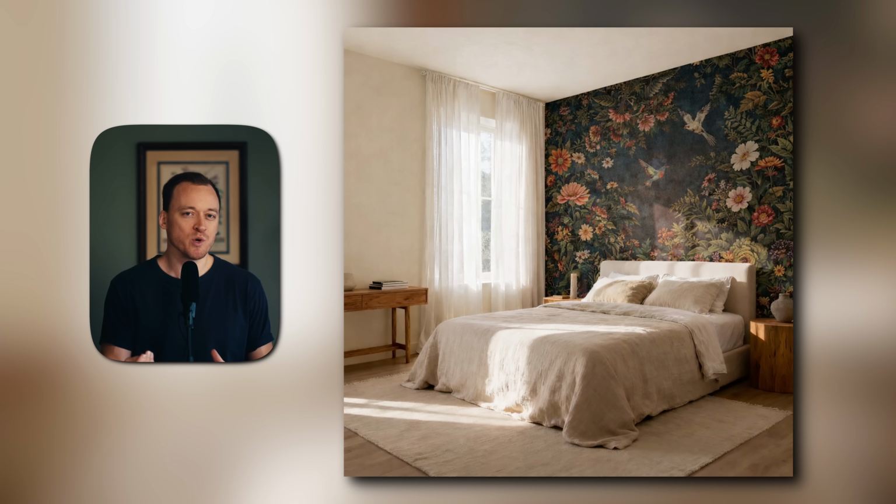And if you really want to make a statement, going bold and moody like this can also work really well, because this darker, more dramatic wallpaper transforms the wall into a true focal point. But because the wallpaper is only behind the bed, it doesn't take over the whole room. It just adds contrast, depth, and a really distinct atmosphere that completely changes how the space feels.